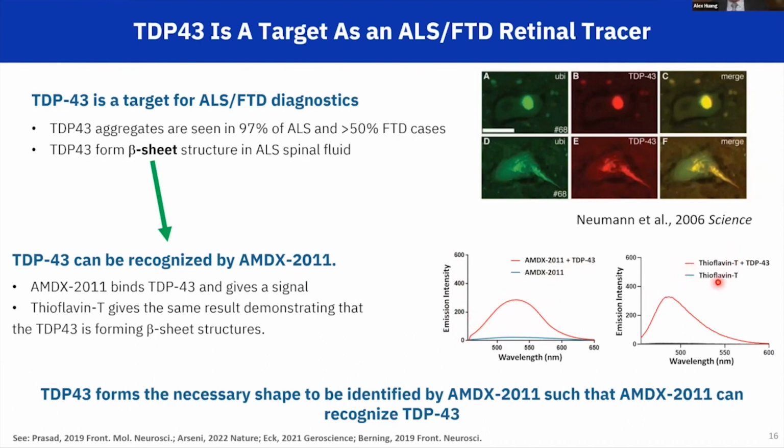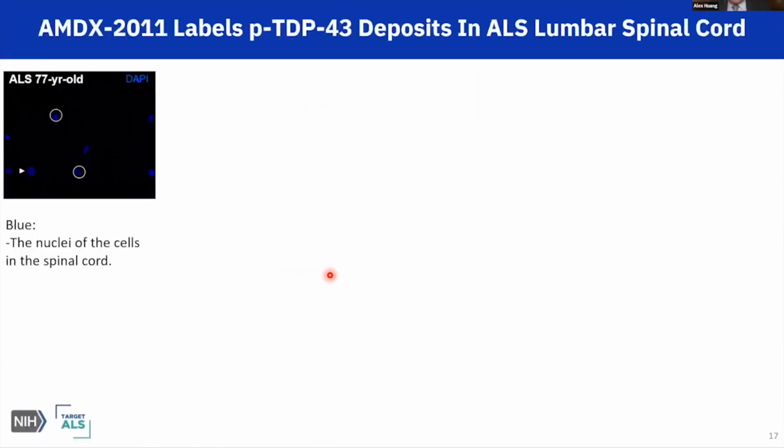Similarly, there's another test that can be done using a molecule called thioflavin T that by itself, again, the y-axis is the signal, has no signal, but with the TDP-43 protein, it goes up. And thioflavin T is a test to say that the beta sheet conformation is there. So put this all together. What we're saying is that in ALS, there's a lot of TDP-43 protein aggregation. It forms beta sheets, and then the Amydis tracer AMDX 2011 can identify it. So then you're thinking, prove it to me with ALS tissue and diseased samples.